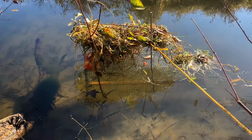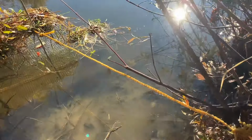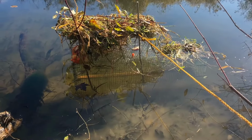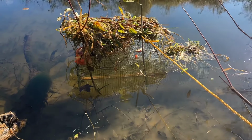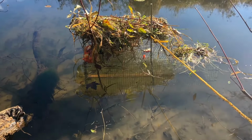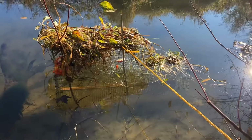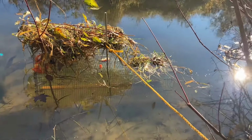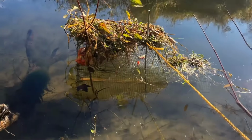But for now, for testing purposes, that rope right there is just to help stabilize the trap. It had a little bit of wobble. Like I said, that's a lot of muck on the bottom, and I didn't want to drive it all the way in there, just for testing purposes. I do have it at water's level. The front's about a quarter inch deeper than I'd like it to be, but it is what it is. I tried to adjust it, but I started sinking out of sight.